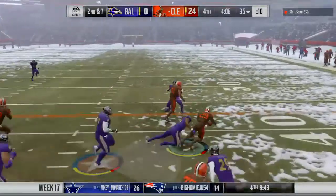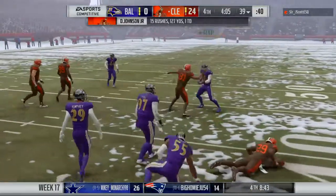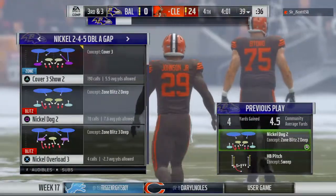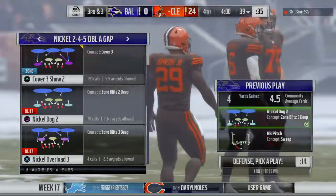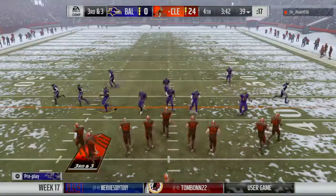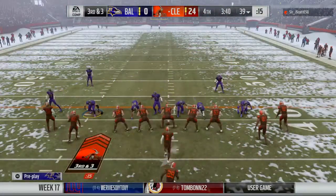Again, it's Johnson, and he'll get this one up to about the 39 here. Still about 3 yards shy of a first as the 4-yard pickup brings it to 3rd down. Let's go. Come on. Run to the ball.